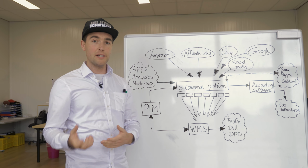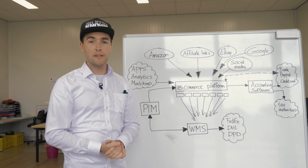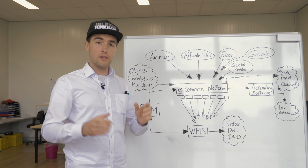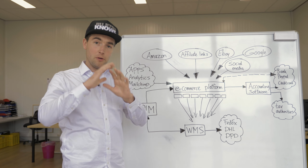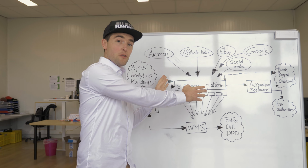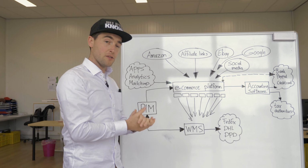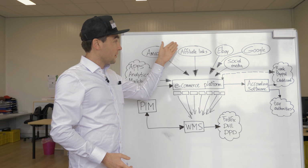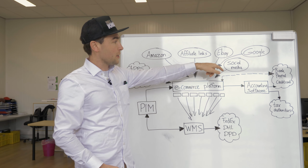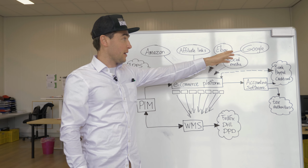We can work with it very easily ourselves, plug and play. There are a lot of apps that we can install into it, and it's very scalable. And we use Shopify just as the skin of our e-commerce setup. So the e-commerce platform, that's where the money comes in, where the sales take place, the front end of the system. We drive traffic there through Amazon, affiliate links, eBay, social media, Facebook, Instagram, Pinterest, etc.